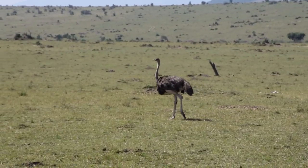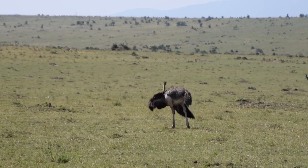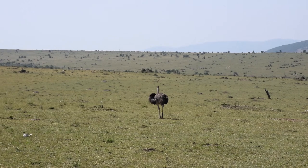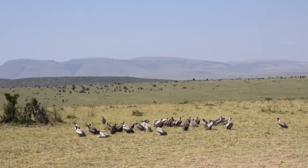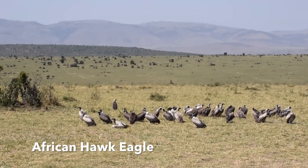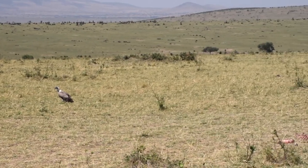Ostrich. Ostrich is the world's largest bird. They are the fastest runners of any bird. Ostrich have 3 stomachs. These are African hawk eagles. They generally hunt small mammals, reptiles, and birds.